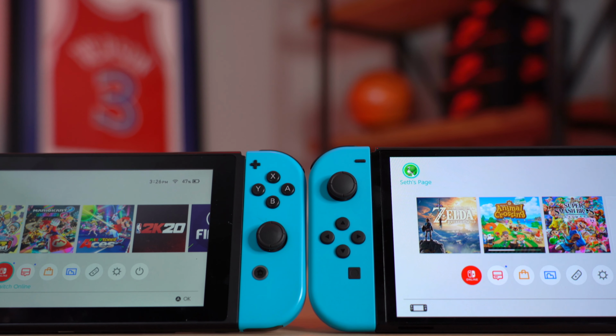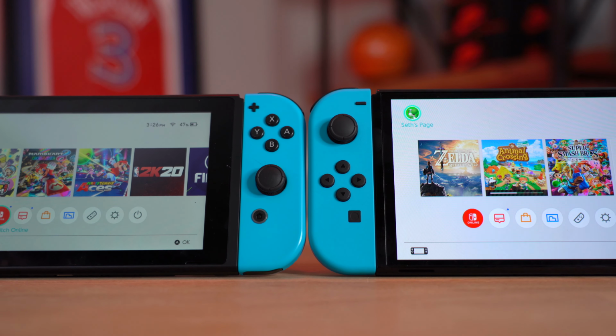So I've got both Nintendo Switches set up, and right off the bat, the first thing you can see is that the screen on the OLED is significantly larger. Not only that, it's also a lot brighter.